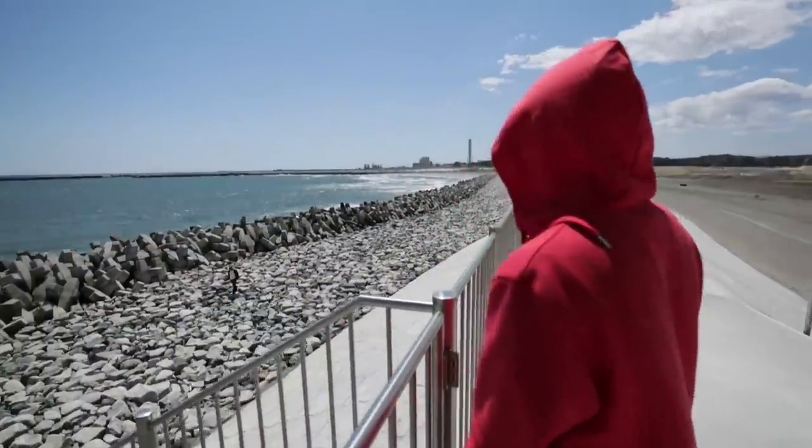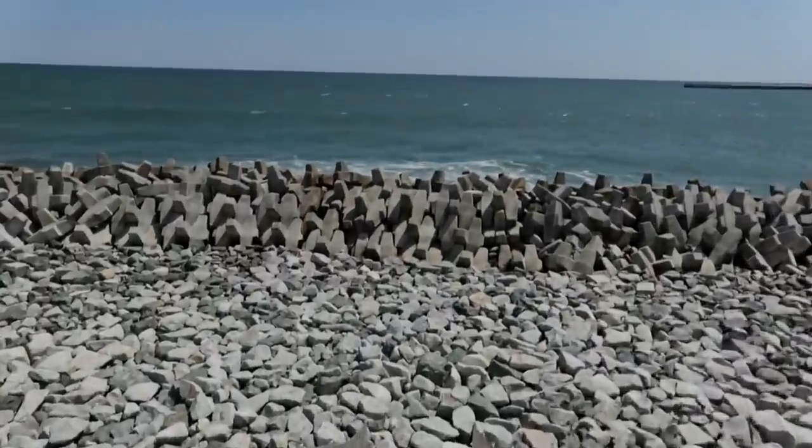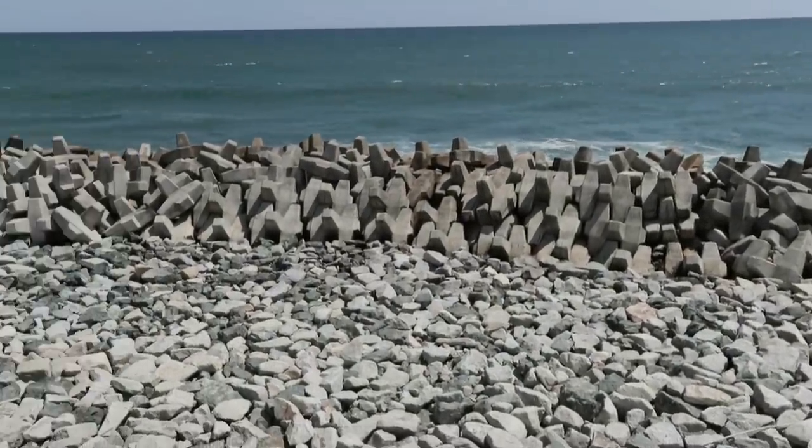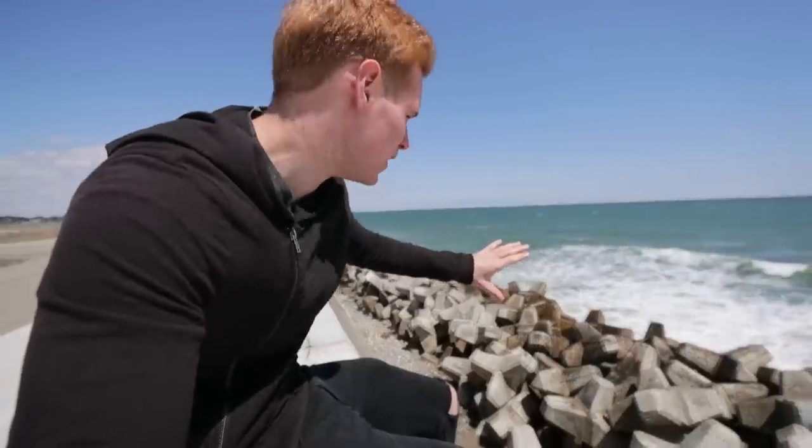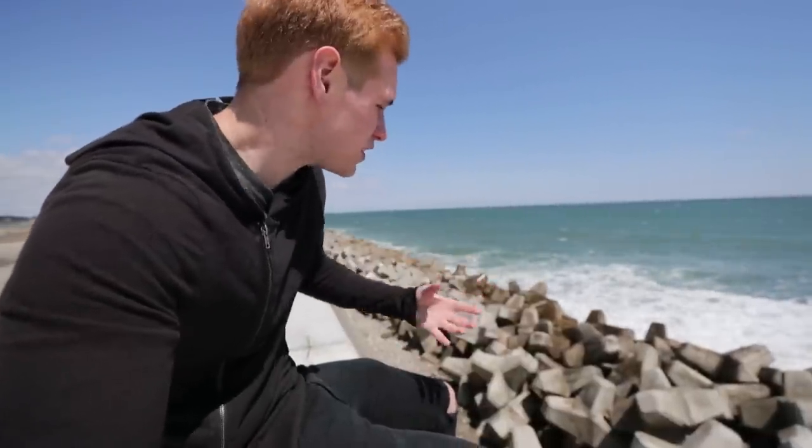You can see the protection against the water right there, a bunch of barriers, even over there. It's kind of crazy to think that the water right here is so contaminated that it has messed up all the food sources around here: fish, seaweed, everything in the water is contaminated with radiation. It must be sad for the people to come back here and think a huge tsunami came and wiped out the whole town. It ruined their livelihoods, their memories, their childhoods.